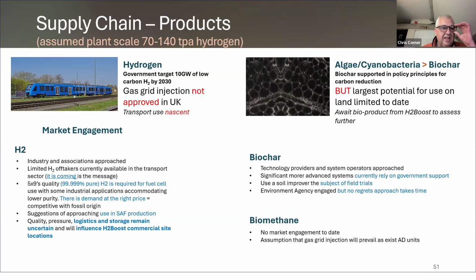Focusing on hydrogen particularly first, there's a government target of 10 gigawatts. Hard to see what that actually means. What it means in my assessment is in terawatt hours. I'm trying to find my figures here. It's 460 terawatt hours of hydrogen by 2050. So the plant at 70 tons is about 3 gigawatt hours. So that puts it into context.